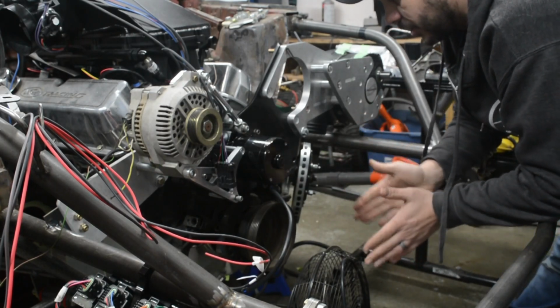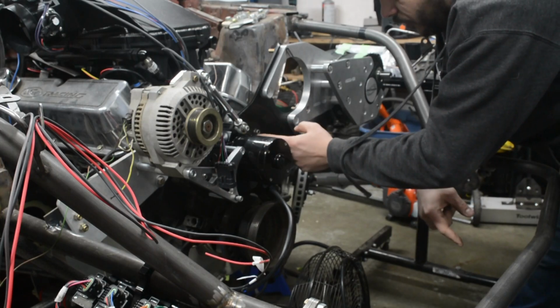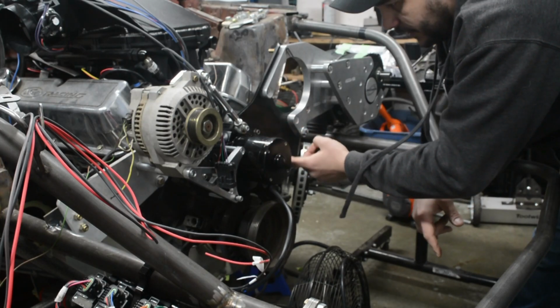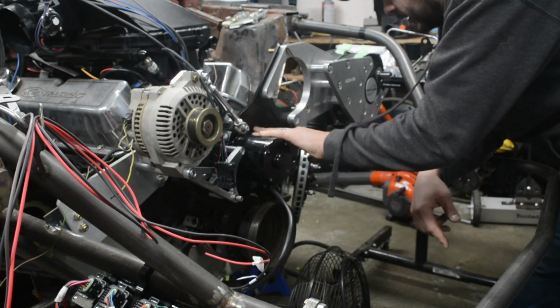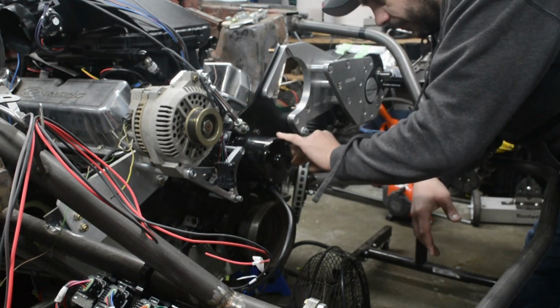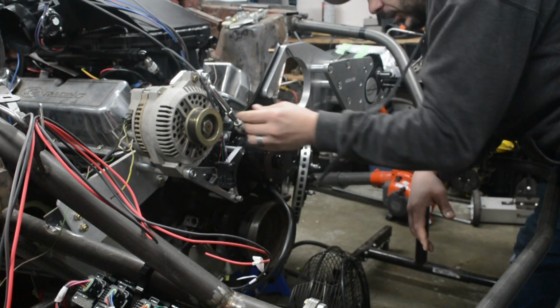Alright, so that's one challenge. Next challenge, Mazira water pump. It came with all of these nice stainless steel socket head cap screw fasteners. Beautiful. Love them. They're super nice. I like them. But I've run into a problem.